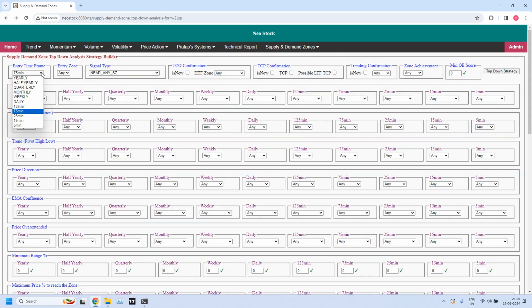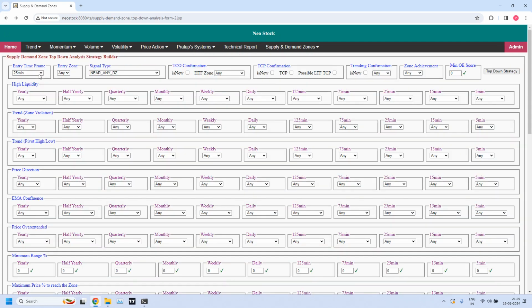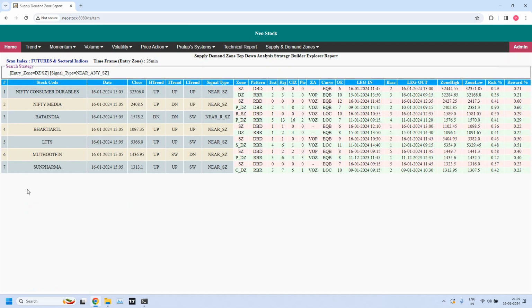Let's go back. Let us change the time frame to 25 minutes. Let us find the stocks near 25 minutes demand zone. So these 11 stocks are near 25 minutes demand zone. So let's go back. For 25 minutes time frame, let us find the stocks near 25 minutes supply zone. So these 7 stocks are filtered, which are near to the 25 minute supply zone.